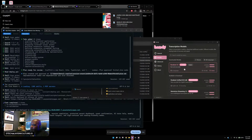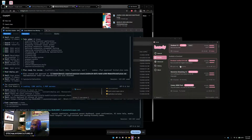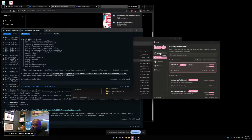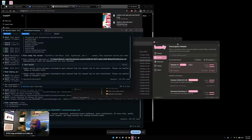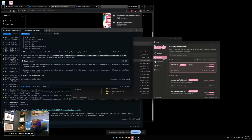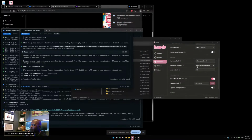What model do I have? I have this one, the fast one. Accuracy and speed. I actually do have the hotkey set up. So you can set up a hotkey in Handy. I like just putting Let's Build. All right. So I had to prompt it to let it know, like, yeah, it's time to build. What was I saying? So I actually do have the hotkey set up. It's like Control Space. Where is it at?